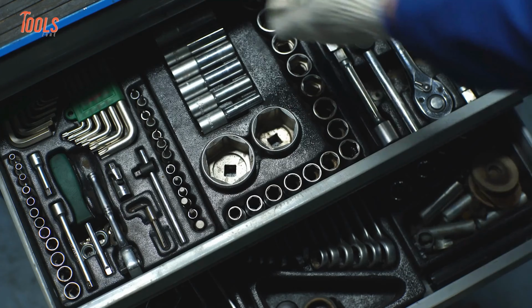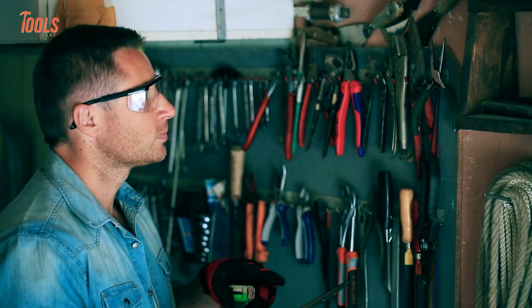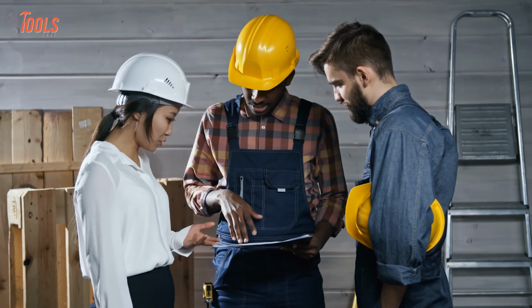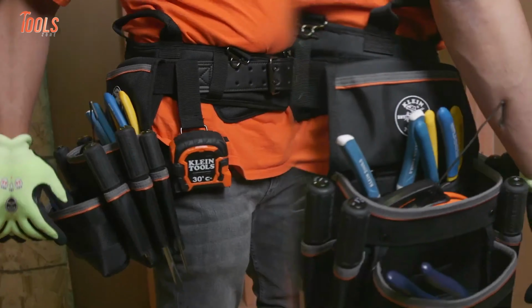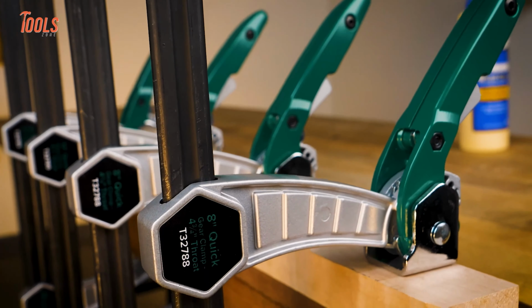No matter how much expertise you have in the trade, if you fail to choose the right tool to take on the project, things will be a complete mess. So, in this video, we'll show you the 15 amazing next-level tools you must have.